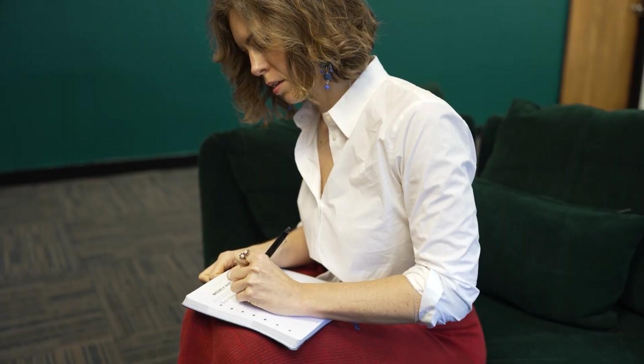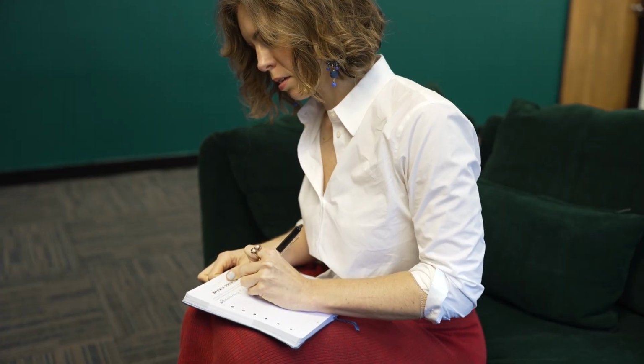Reason number three, you can say goodbye to writer's block. You won't get stuck wondering where the story goes next because you'll already have it in front of you. One of the main reasons why writers get writer's block in the first place is because they have no idea where they're going next. So this solves that problem for you.